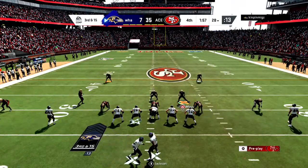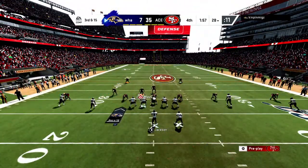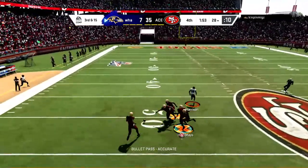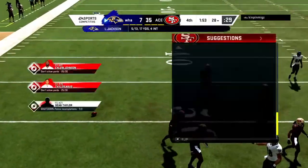Alert 3, alert 3, alert 3. They go play action now. Jackson. And that will be incomplete.